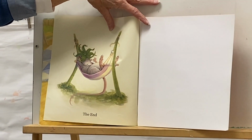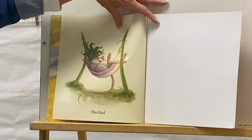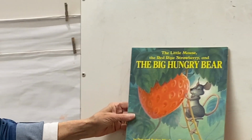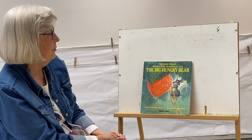The end. Oh, he ate the strawberry and now he's so full he's gonna take a nap. That's the story of the little mouse, the red ripe strawberry, and the big hungry bear.